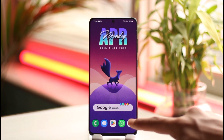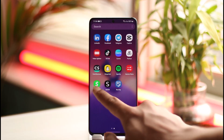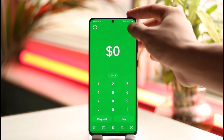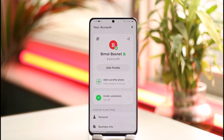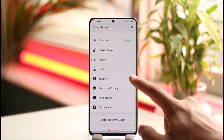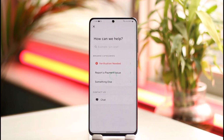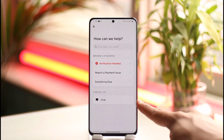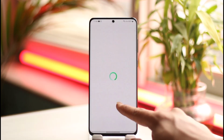So in order to contact the Cash App support, all you have to do is first launch Cash App. Then once you launch Cash App, tap the profile icon from the top right hand side of the screen. Once you tap the profile icon, scroll down to the bottom, and go to the option called support that you see over here. So tap on support, and here you'll find a section where it says chat, which is at the bottom. So just tap the chat button.